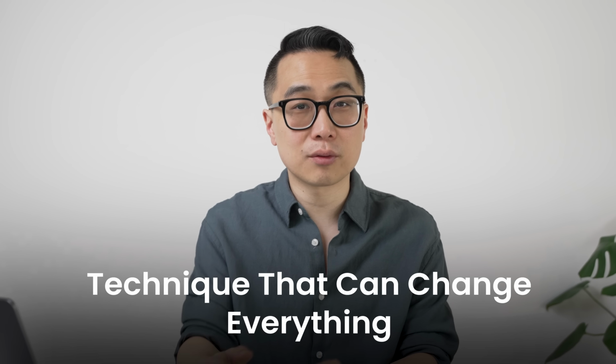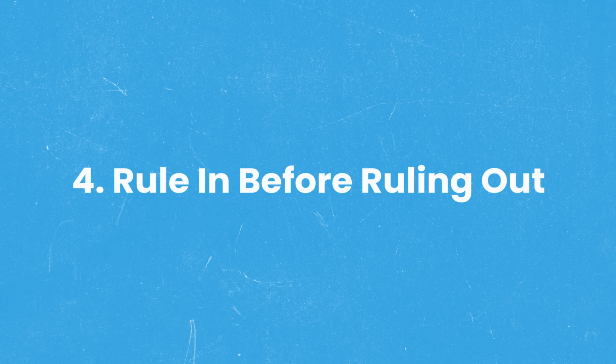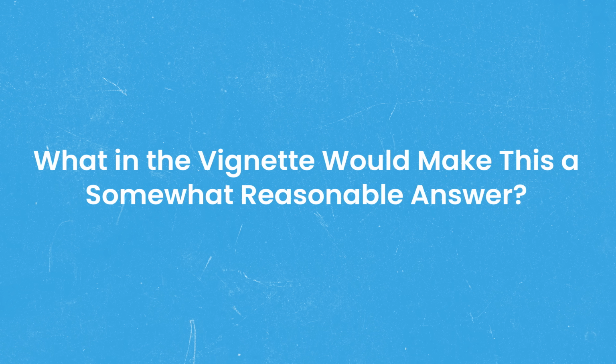Now let's talk about how to prevent unforced errors when evaluating answer choices. If you ever find yourself getting a question wrong on something that you just studied, this is a technique that can change everything, especially if you're stuck in that 230, 240 range and you want to get to a 260 or above. It's to rule in before ruling out. To rule something in is very simple. For every answer choice, first ask yourself, what condition would this be the treatment for? What in the vignette would make this a somewhat reasonable answer?